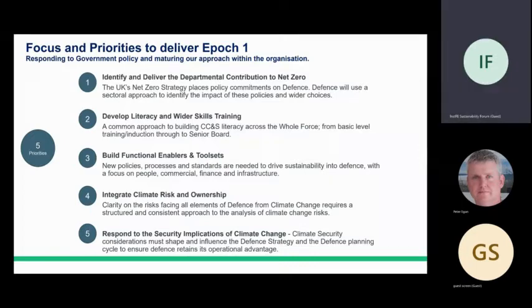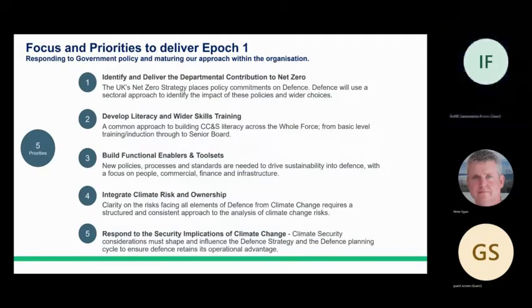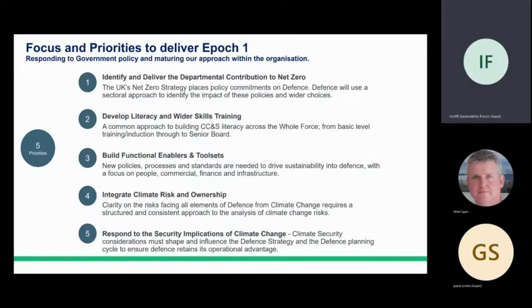You'll see there that I'll go into more detail on developing the literacy and wider skills training in the next few slides. But also just to say here, I heard quite a lot in Helen's presentation about the function, about scrutiny, about finance and commercial. And our approach in the centre has to be to work through those defence organisations, not just the commands, not just the TLBs. It has to be in the functional areas, so the scrutineers and the financiers understand where we're coming from and put it into their policy and process as well. So that is very much front and centre as a priority, and sustainable procurement is our first focus.